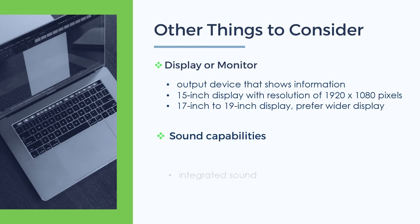Sound capabilities. The integrated sound provided on a typical motherboard is just fine to do the job. Some transcriptionists want to install a dedicated sound card and are satisfied with the outcome. It helps in the quality of the sound system, especially for poor audios or unintelligible dictations.